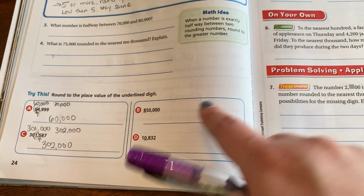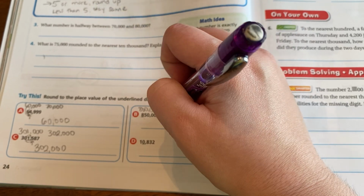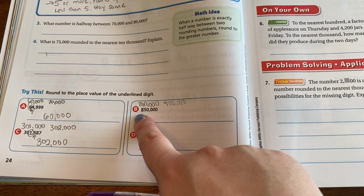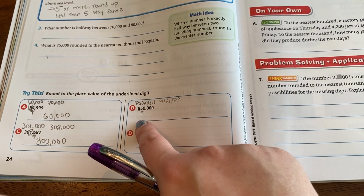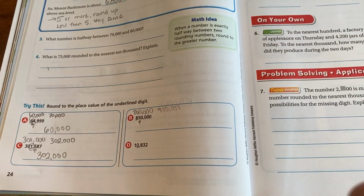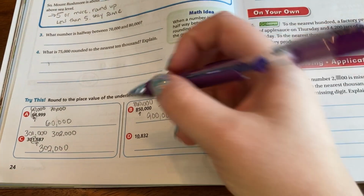850,000, we're trying to figure out if it's closer to 800,000, because we're looking at the 100,000s place, or is it closer to the next one up, which is the 900,000? So I look at the 8 and then I look at the neighbor number. The neighbor number is a 5. 5 is greater, or well, 5 or more, round up. So it's at that halfway point again as well. So we're going to go to the bigger number because we need to round up.